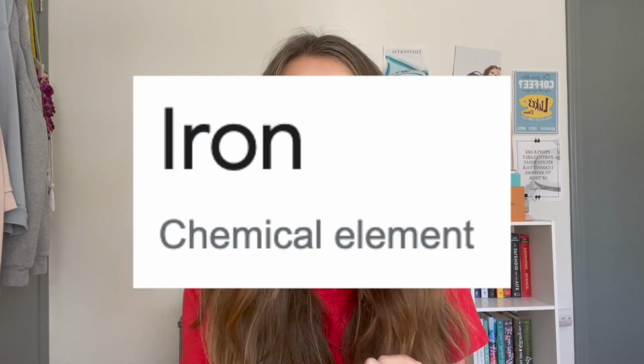This is a tip that I feel like no one ever tells you, and my mom is actually the one who gave me this tip, and that is to eat a lot of foods with iron in them when you're on your period. And this is literally backed by science.